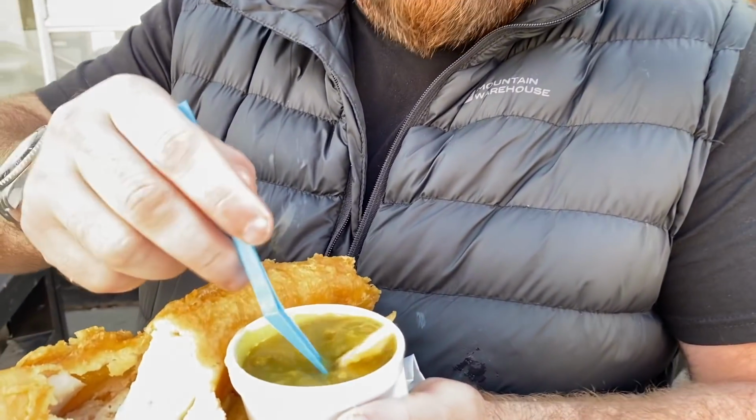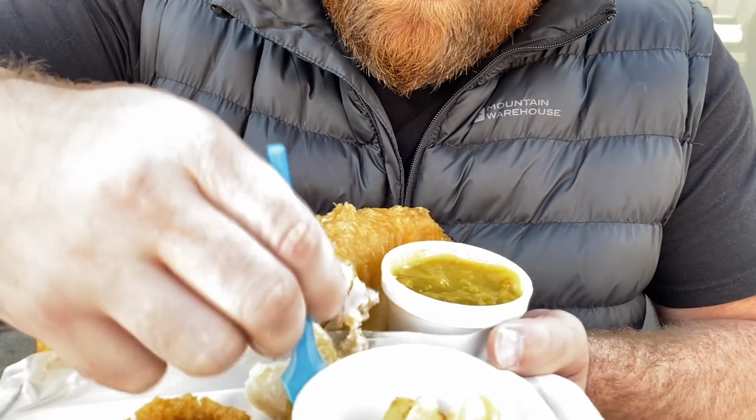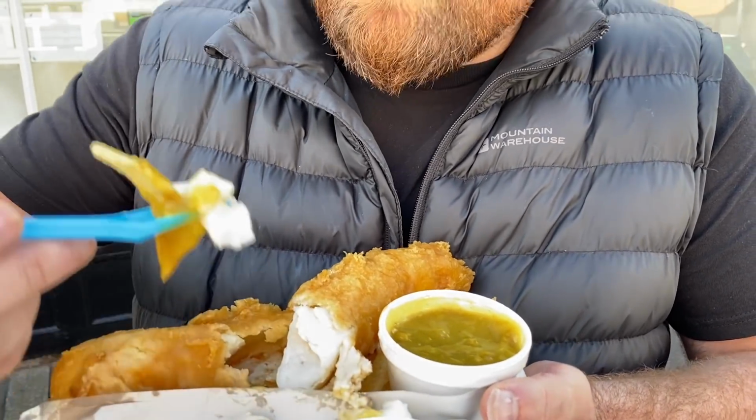Absolutely breathtakingly good. We're about to get run over. We've got cars left, right, and centre. Try and get some of that on there. My footwork has been diabolical today. That really is pretty good.